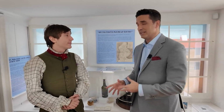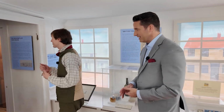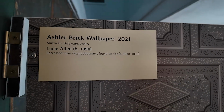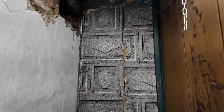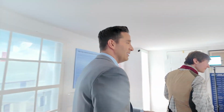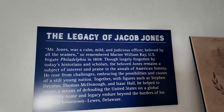So for people that want to come and check out the museum, what are some of the things they're going to see, and what makes this place so special? Well, there's a few different aspects to it. One is the old architecture. You can see a lot of the cool architecture throughout the building, including wallpaper that dates back to the 1800s, but infrastructure from the 1600s when this was Russell's Tavern. The main focus of the building is really going to be about Jacob Jones. So let's go over and find out a little bit more about him, because it's got this great setup right here. What are we learning in this section?